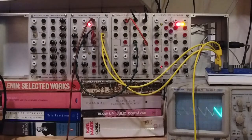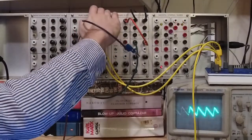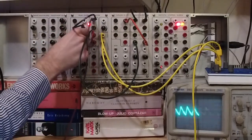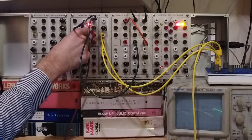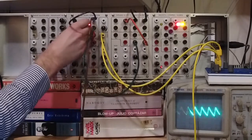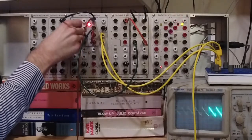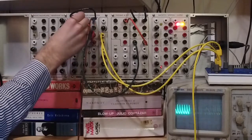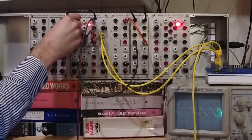So one basic use of feedback for the DUSG is to take the output and go into the voltage control of the rise and fall to get more exponential or logarithmic shapes. That's in the fall, and in the rise, you can also feed back into the volt per octave input, but there's no knobs associated with that. You can feed the output back into the input.